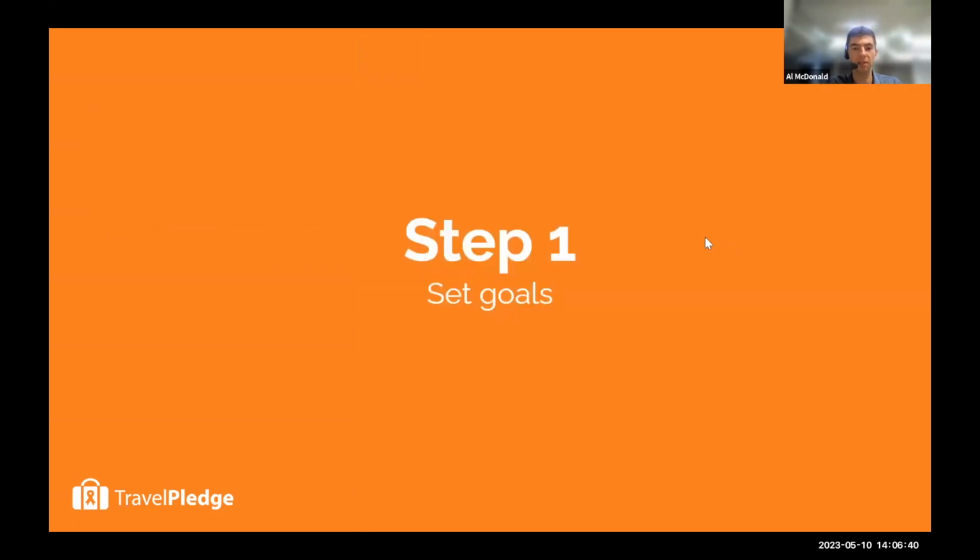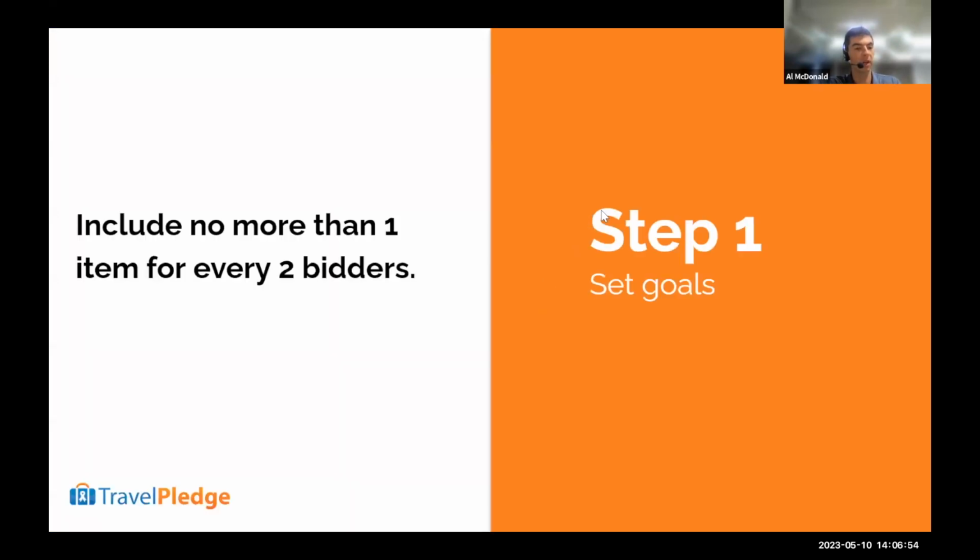And the first step is we're going to set some goals for ourselves. So we don't want to work towards goals that aren't really our goals, such as procuring too many items or the wrong items. So we'll start with the number of items that you should look to procure. You want to include no more than one item for every 2 bidders you expect at your event.